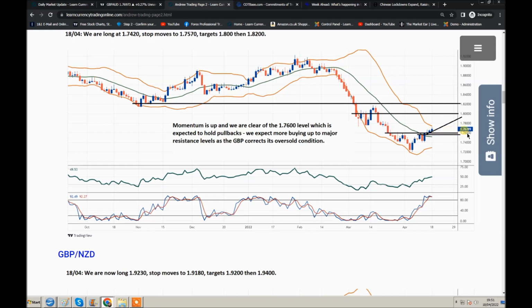We're at 176.78. So if we can get through the next round number, 177, through the high, look for us to gravitate up to 180, then 182, with the stop back behind the 176 level.